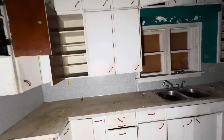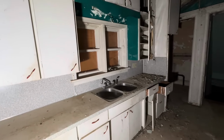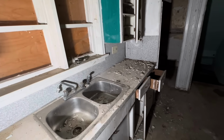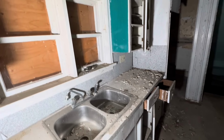You almost never see the original kitchen in these old houses. Like, it's always been updated. And houses back then, they didn't have a kitchen like we do today, right? It's very different. There's no plumbing in 1880, or if there was, it was just very basic, not like it is today.